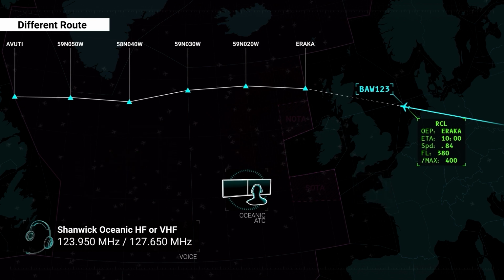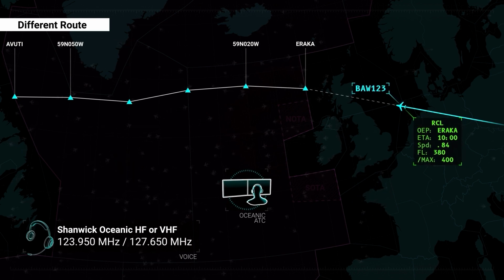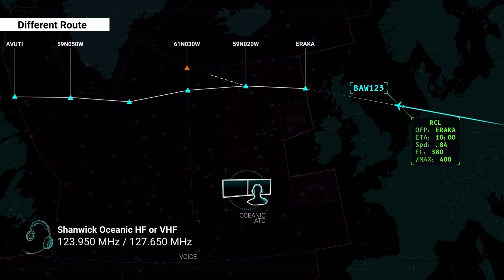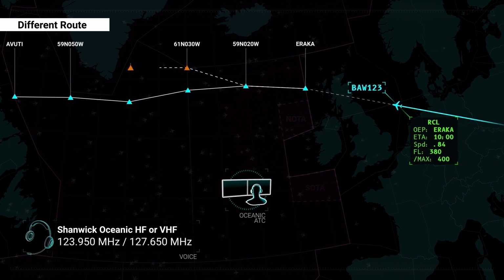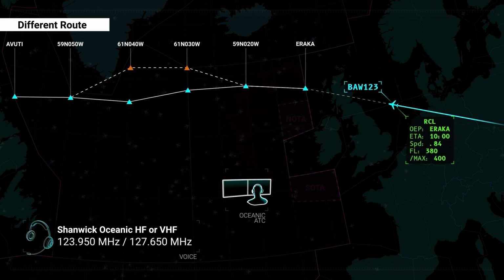Speedbird 123, reroute after passing 59 north 20 west, route 61 north 30 west, 61 north 40 west, 59 north 50 west, flight plan route.